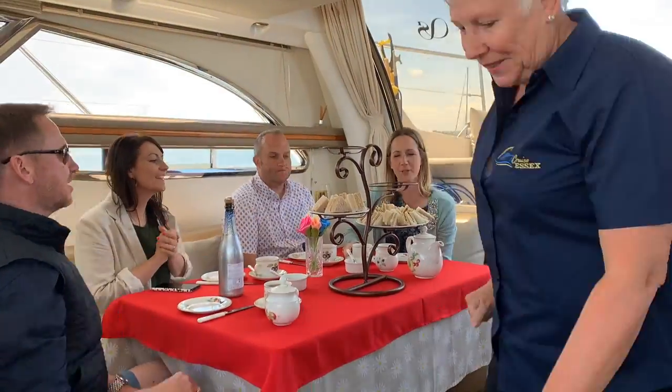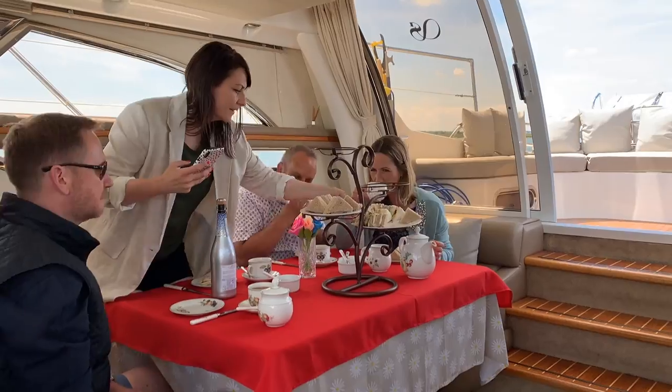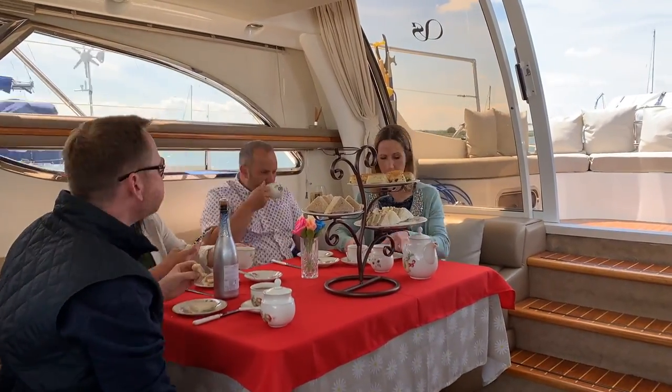After leaving the marina, next came the tea, sandwiches, cakes and Prosecco, and catching up with our friends whilst at the same time enjoying the hospitality and soaking up the scenery.